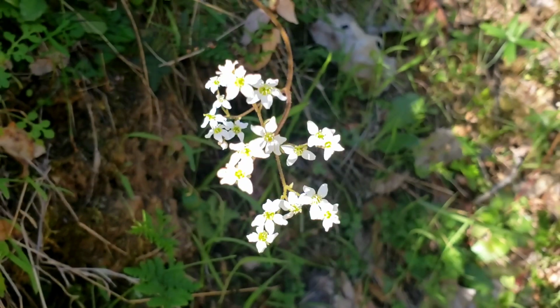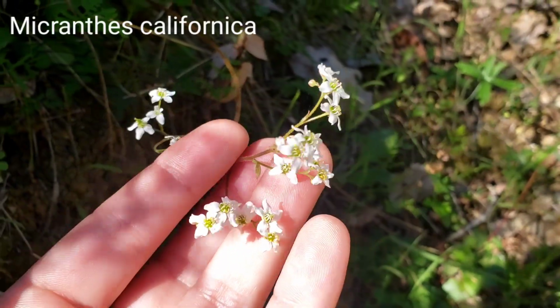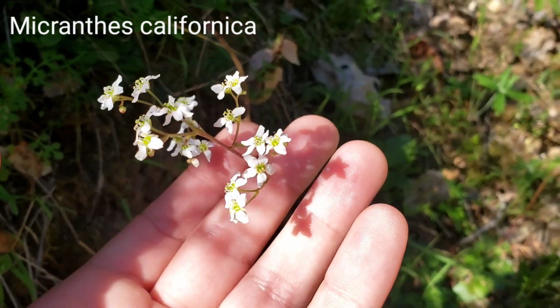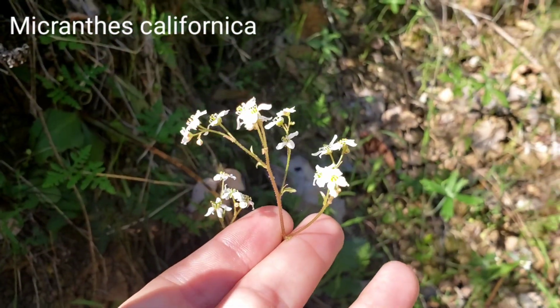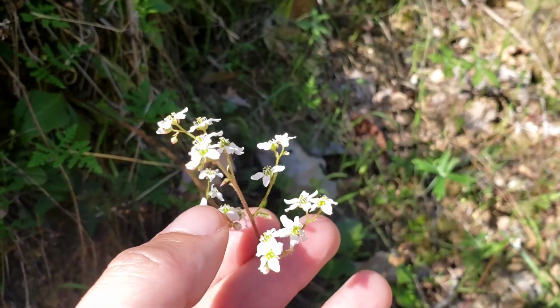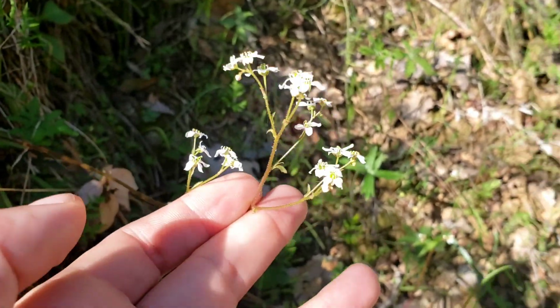Well, here's a gorgeous little flower in the saxifrage family. This right here is Micranthes californica, California saxifrage. You can recognize it by its sort of open flowering form, right? There's another species that we have where it's sort of clustered. All of these flowers are in little clusters at the ends. It's not quite so open there.